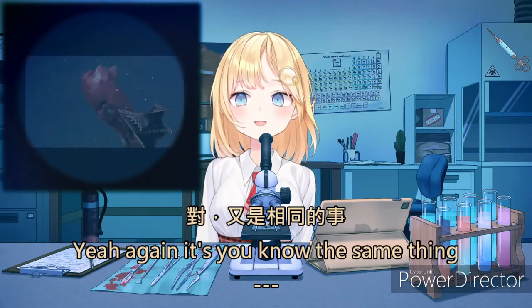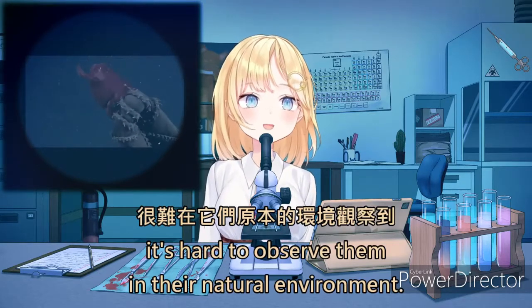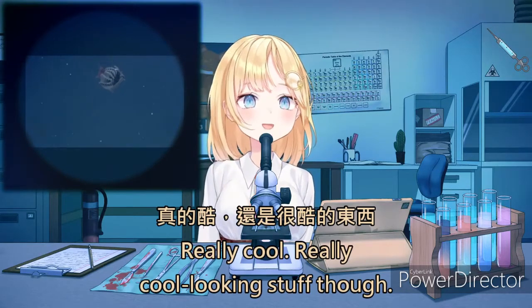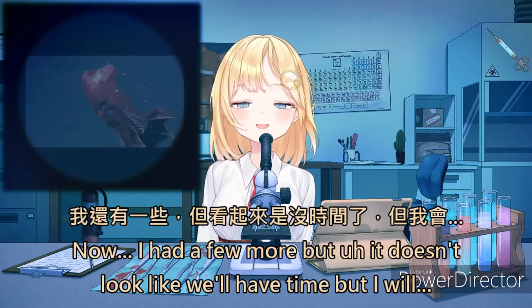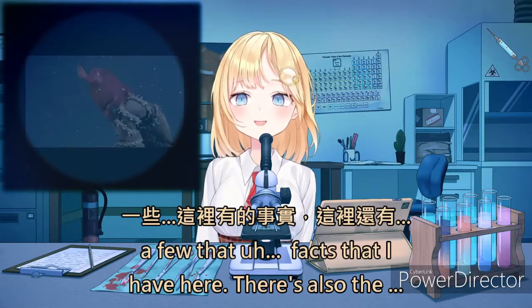Yeah, again, it's the same thing with so many deep-sea creatures. It's hard to observe them in their natural environment, so not too much is known about their behavior. Really cool looking stuff, though. Now, I had a few more, but it doesn't look like we'll have time, but I will read off a few facts that I have here.